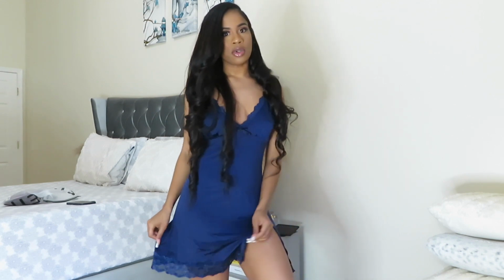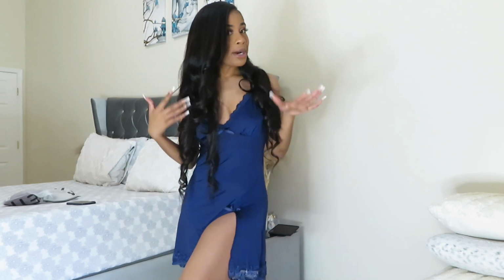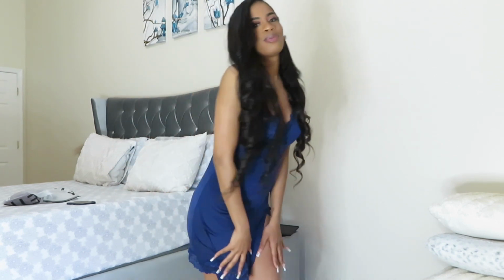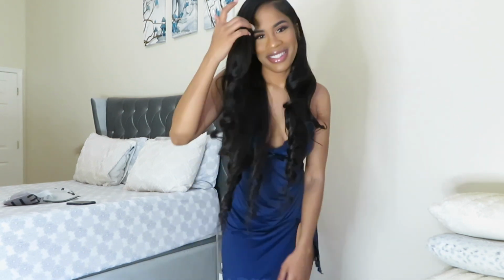But yeah, the reason I'll probably rate this dress like a 7 out of 10 is only because the dress is loose. I bought it in a size small, and for some reason it just fits loose. I don't know if it's supposed to fit like that, but yeah, it's all right. It's cute. It's cute.